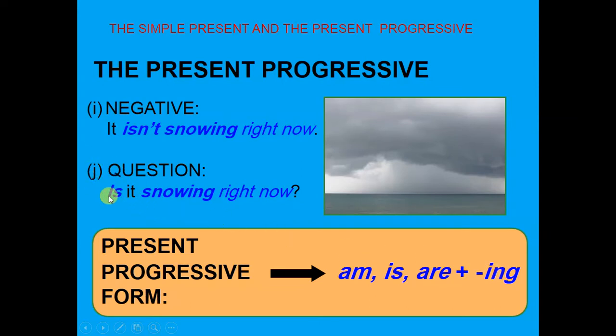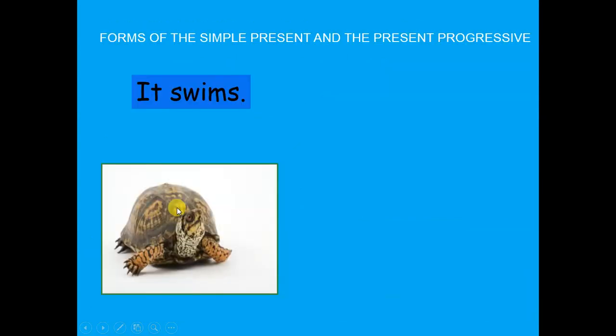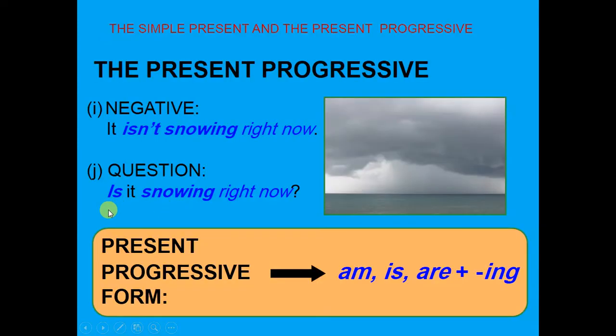How to make a question, yes or no question? We put verb to be at the beginning of the question, am or is or are plus subject plus verb ing. Is it snowing right now? Yes, it is. Or no, it isn't. What about the question? When there isn't yes or no in the sentence, we put question word, am or is or are, subject plus verb ing. What are you doing right now?